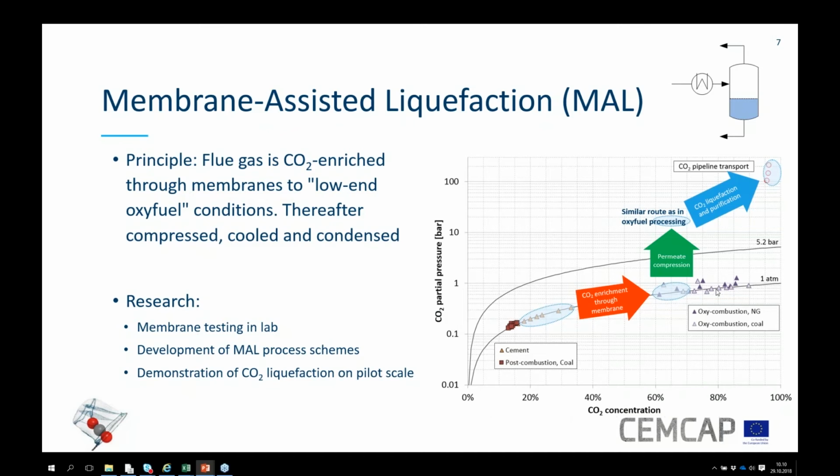For cement, oxyfuel would rather be at 80%, but that's what Johannes will talk about later. But with membranes, we aim to come up somewhere between 60–70%. And then we're at oxyfuel conditions. As the green arrow shows, we can then compress the permeate, liquefy and purify the CO2 by venting off the gaseous impurities and end up with a liquid CO2 at high pressure and purity.